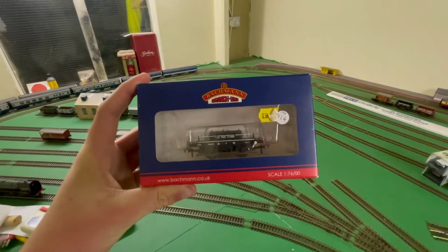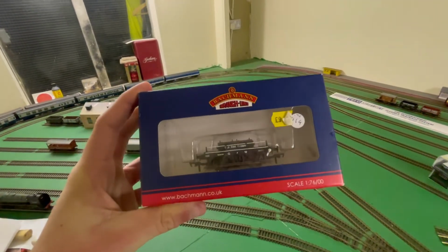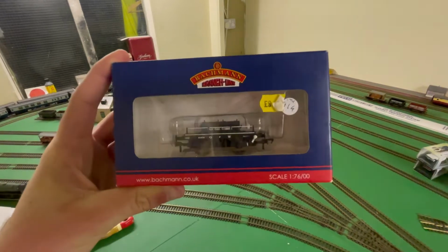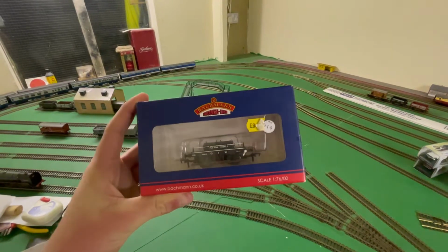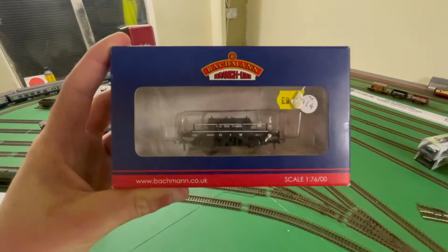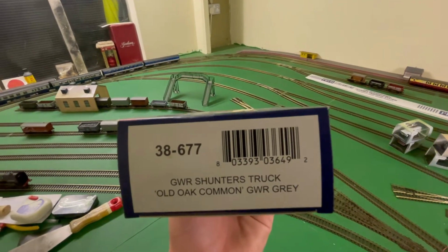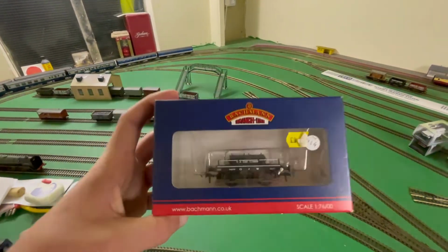So the next item is another Bachmann model, but not Scenicraft. This is actually a railway wagon. So as I say, this is the one item I'm not sure if you have seen, but I thought I would just show you anyway. So this is a GWR Shunters wagon. I bought this when I saw Flying Scotsman at the Nene Valley. And this is the Old Oak Common one. So it ran at Old Oak Common. There is the barcode, and I shall show you the barcode for the water tower as well. It's a nice model. It's great.